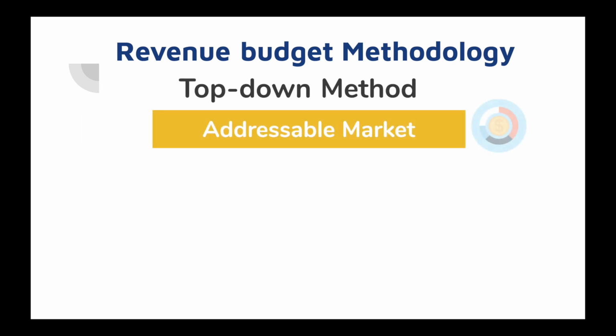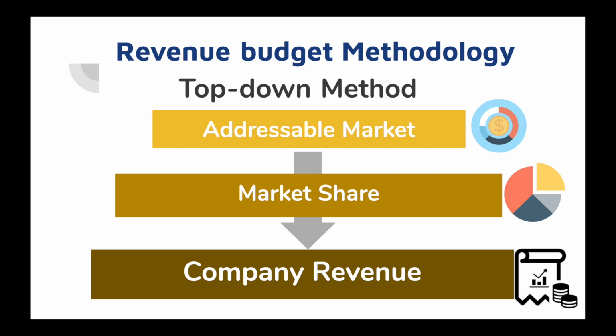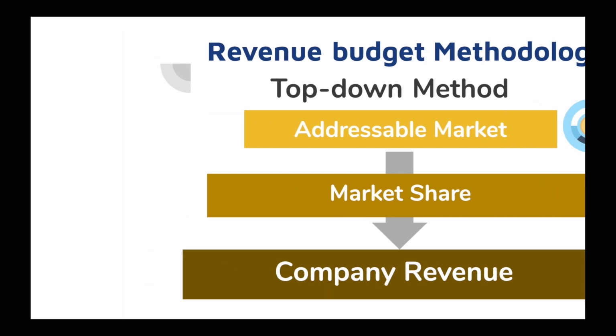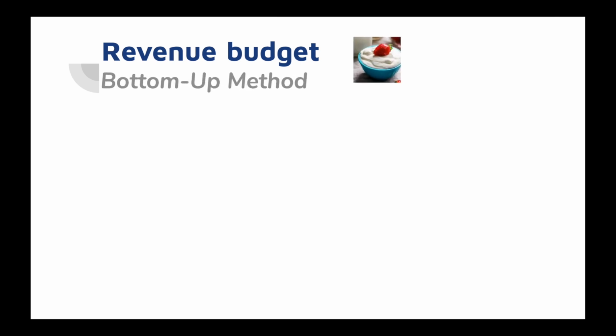We can compare this method to the other method, which is the top-down method. In this one, we will look at the addressable market, and then from there, we will measure our market share, and from that, we will come up with the company revenue by multiplying our market share with the addressable market. So let's build the revenue budget for Gut Buddy Yogurt using the bottom-up method.